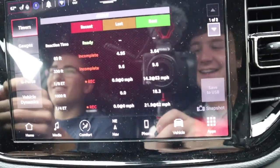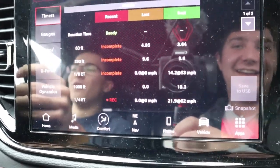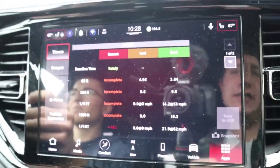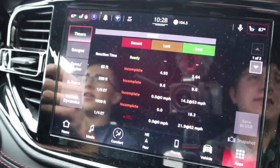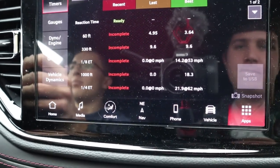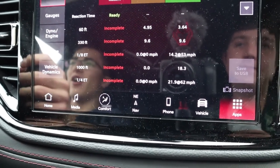Oh, do you hear that engine? Yeah, exhaust on those shifts. That is really cool. I actually didn't see any of those timers. Yeah, I think it's because we started on that turn there. But yeah, that was really awesome sounding exhaust though.